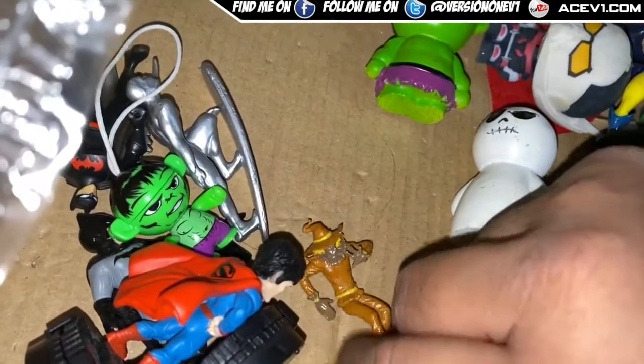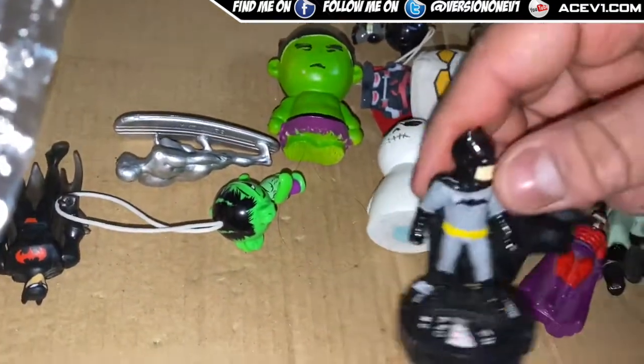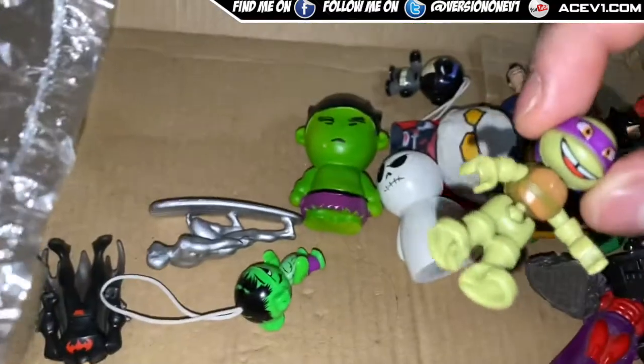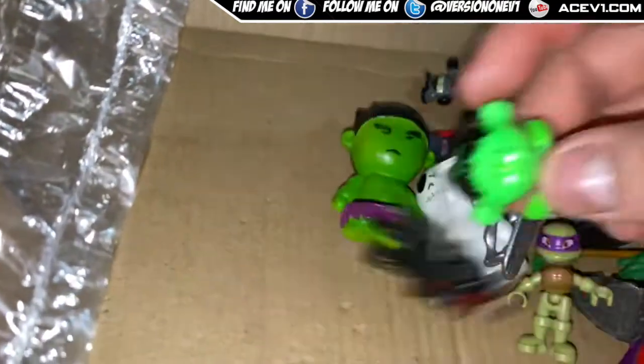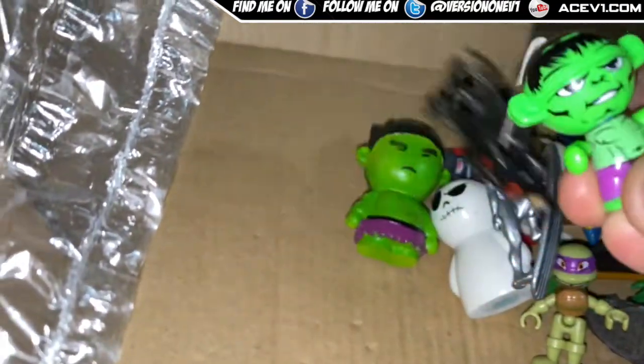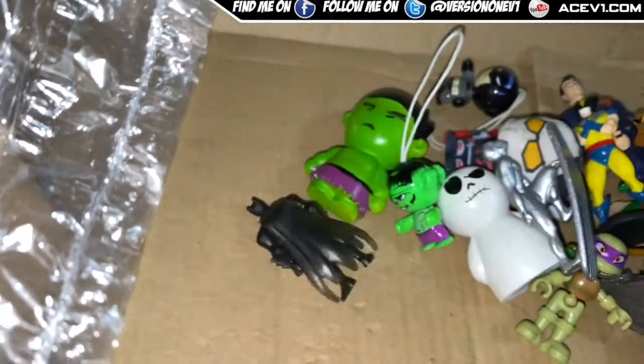Some little, there's some hair there as well. And some scarecrow thing. What is this thing? This is Superman. I don't know what that is. The Batman one of those. Little Kinder Surprise toy from Ninja Turtles. Silver Surfer little thing here. Hulk Kinder Surprise thing, and a Batman little miniature toy.